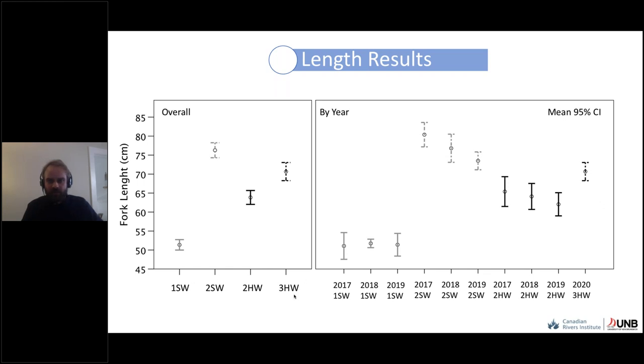The X-axis, as mentioned, shows the different groups. The Y-axis here is the fork length. So overall, all groups differed significantly from each other, which you can see by looking at these 95% confidence intervals for the plots. Unsurprisingly, the wild 1 sea winter fish were the smallest fish out of the groups. And then we found that these 2 sea winter fish, all maiden spawners in this study, were the largest fish that we found.